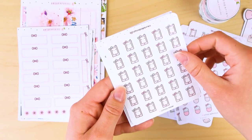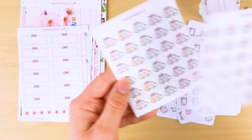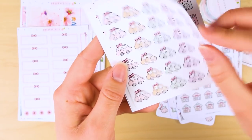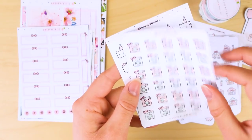But either way, we also have a phone, good to mark anything you do with your phone, basically. House, you know, paying rent. And also here we have the cars. These are adorable and I love these colors. Road trip is what I think of this. And also we have a washing machine, which, I mean, all of these are just so cute.